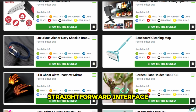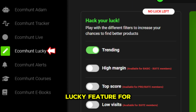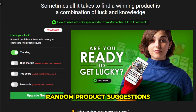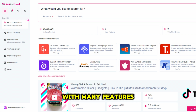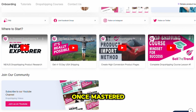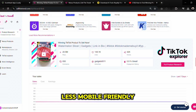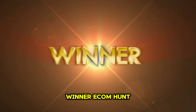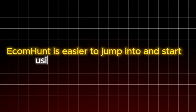Ease of use. Ecomhunt: clean, straightforward interface. Easy to quickly browse through curated product lists. Lucky feature for random product suggestions. Mobile-friendly design. Sell the Trend: more complex interface with many features and tools. Steeper learning curve, but very powerful once mastered. Extensive tutorial videos and documentation provided. Less mobile-friendly due to data-heavy interface. Winner, Ecomhunt. For beginners or those who want a simpler experience, Ecomhunt is easier to jump into and start using effectively right away.